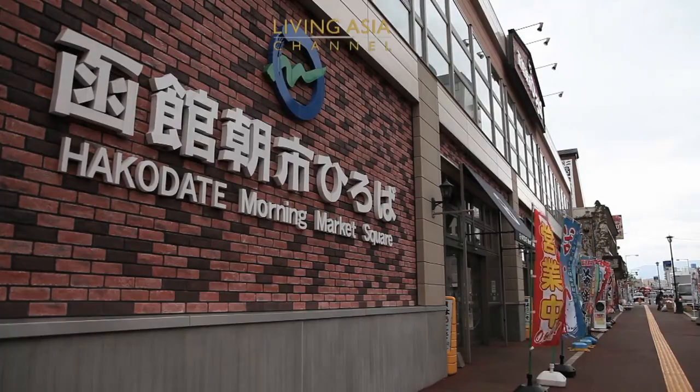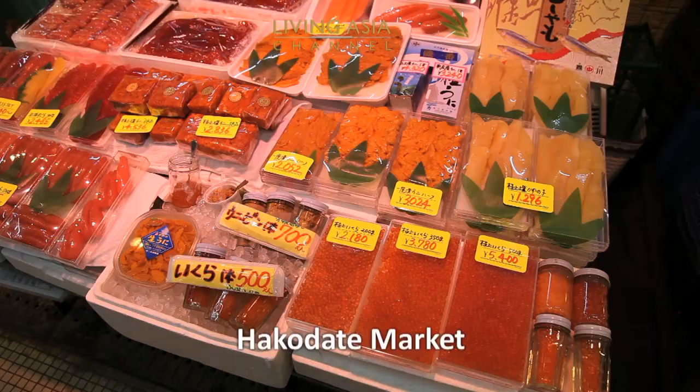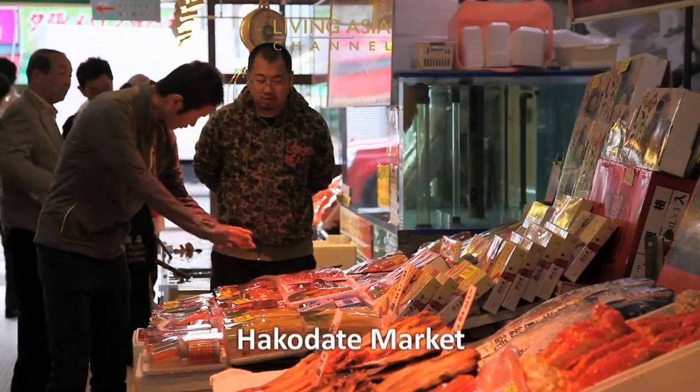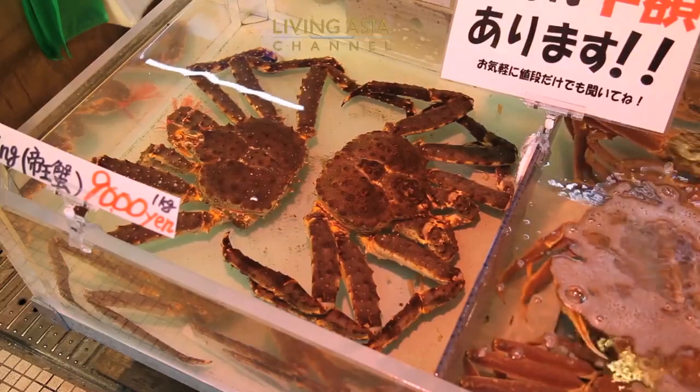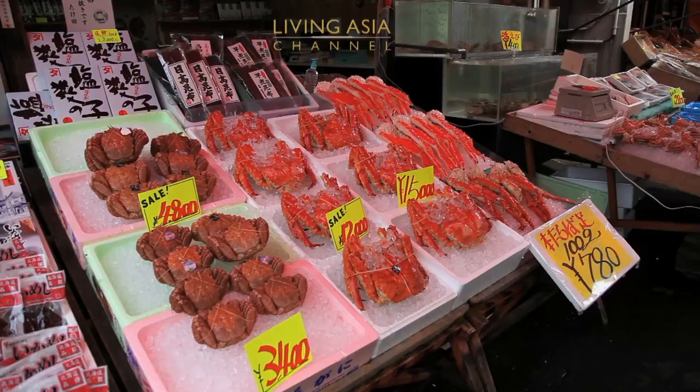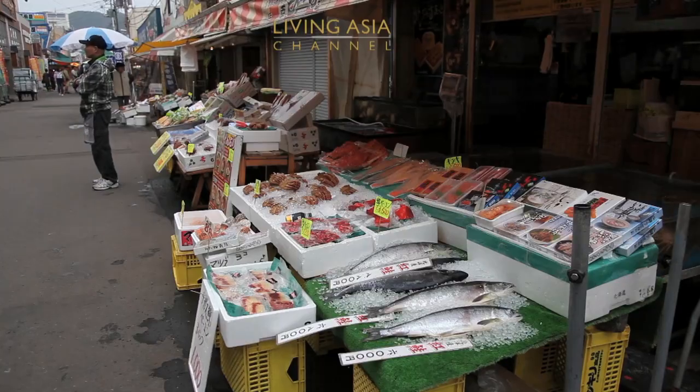Being a coastal area, it should come as no surprise that Hakodate is also well known for its fresh seafood. And where else can you get fresher seafood than by the port? This is precisely why we made it a point to get up early and visit the Hakodate market to check out if we can try out the day's fresh catches. Now in this market, you can do everything.